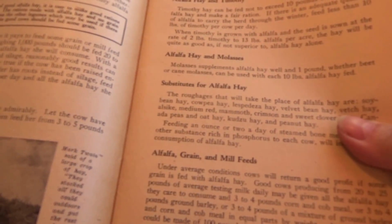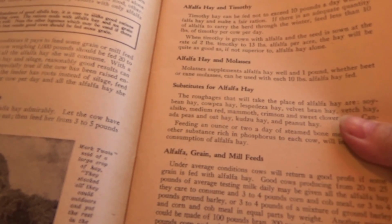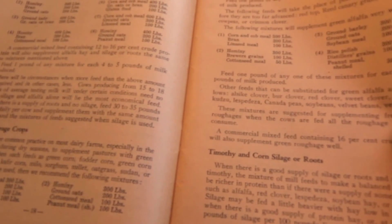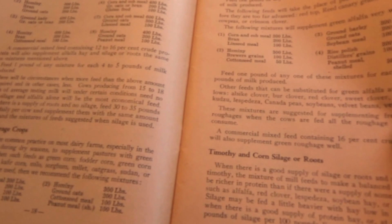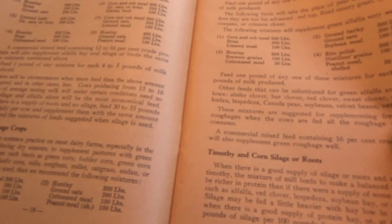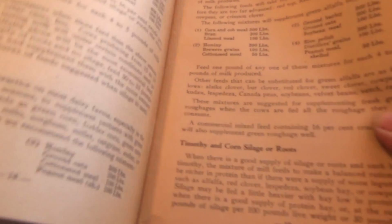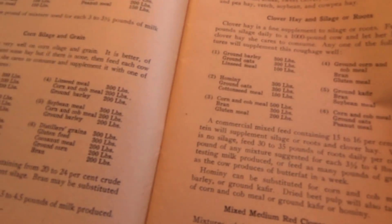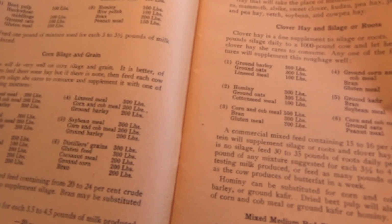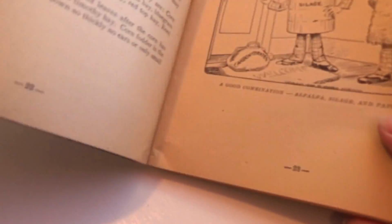Alfalfa hay and beet pulp. Great. Alfalfa hay and corn. Alfalfa hay and Timothy, alfalfa hay and molasses, substitute for alfalfa hay, alfalfa grain and mill feeds, alfalfa hay, silage or roots and grain, feeding forage crops, Timothy and corn, silage or roots. Has a lot. Clover hay, corn, silage and grain, clover hay and silage or roots. Look at that. Wow. They break it all down, making it simple for the farmer.